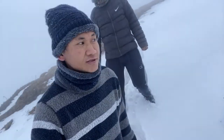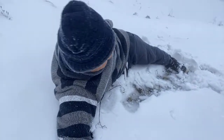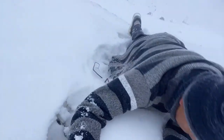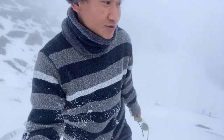Not heading towards the right direction. Probably, oh man, it's because of the clouds. Can't see much. And then I think we are heading towards the wrong direction.